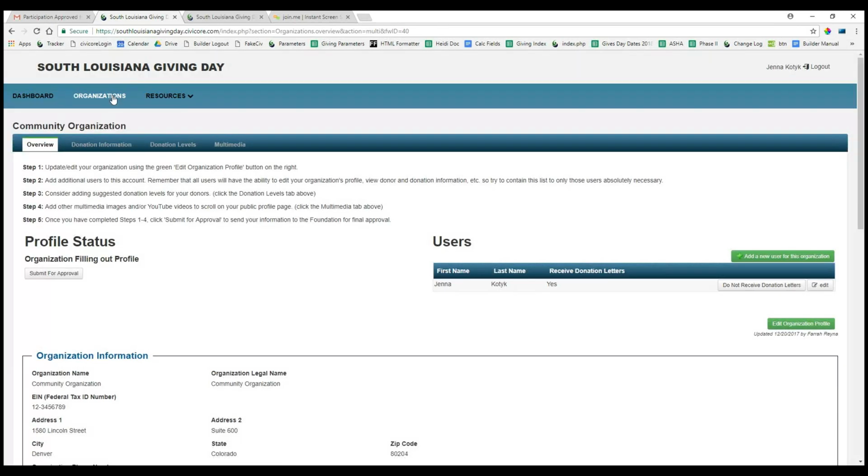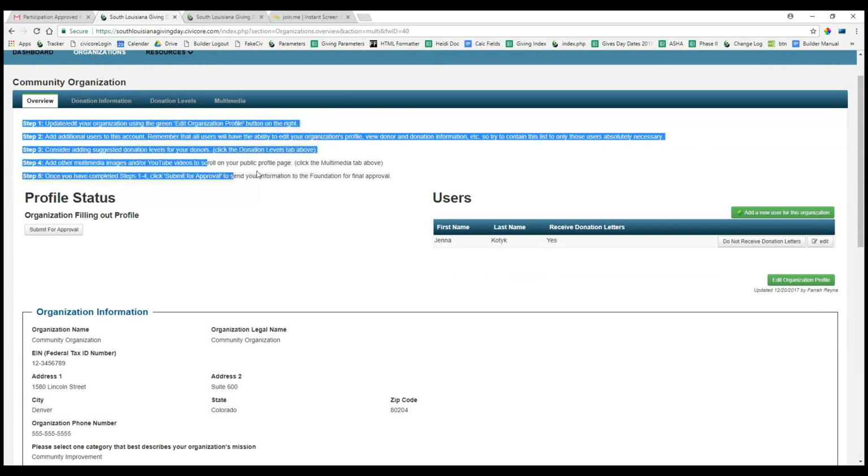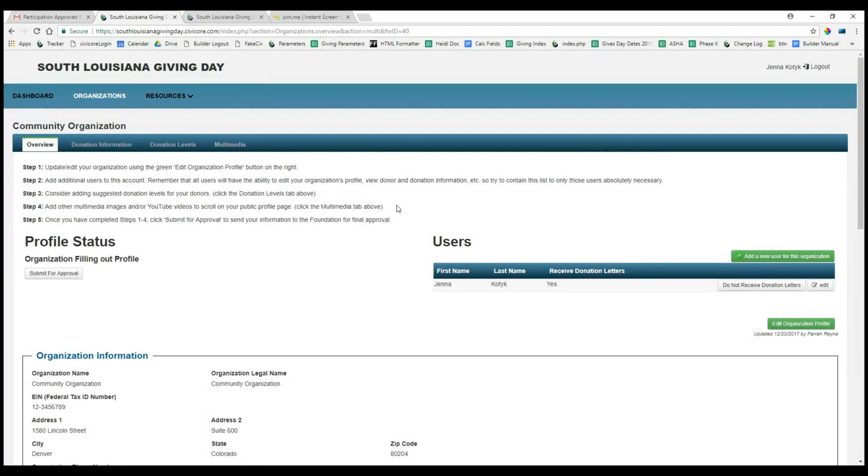If you click into the organizations section, you'll see all of the information that you submitted on the registration form has already populated, so you won't need to input that information twice. There are some helpful steps here that'll walk you through everything you should be doing before you submit your profile to the foundation for final approval, and we'll work through these steps together as an example.